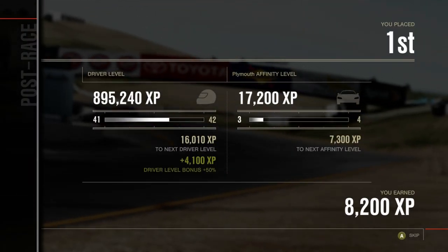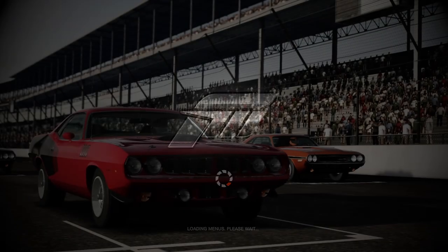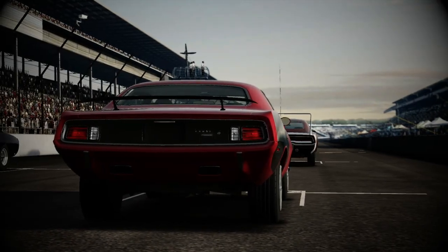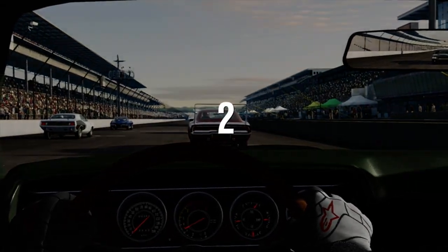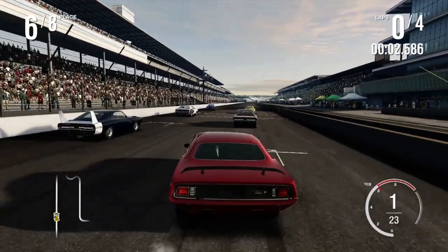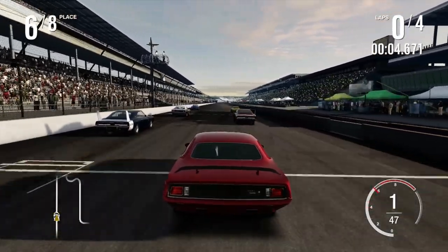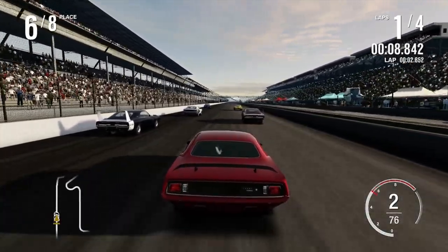Alright, not bad. I'm gonna take those rewards. Eat them all up. And have a drink. All right, here we go, next race. I think today in this stream I'm gonna get all the C-class stuff done. So we'll do the next championship and then that'll be everything finished.